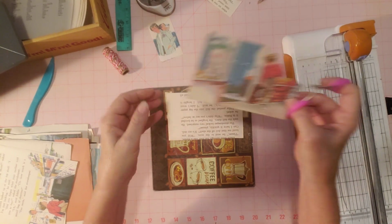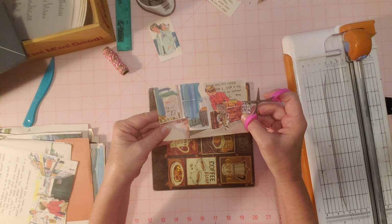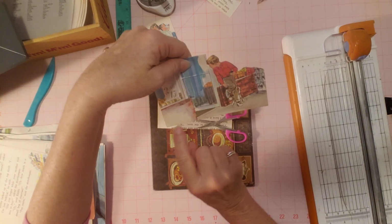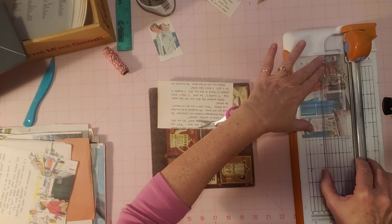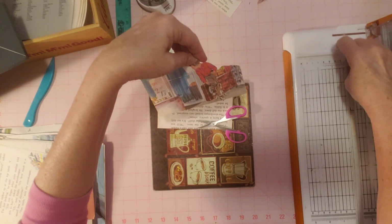And let's see how this fits on here. So it's a little bit too wide and a little bit too tall. I need a sliver off the bottom, which there's not really much at that here. I can cut that off. A bottom sliver there, and I'm not losing anything. So let's just cut that straight across.